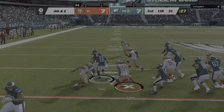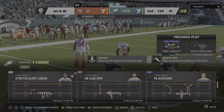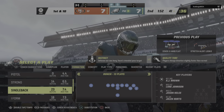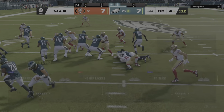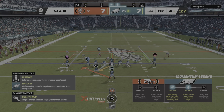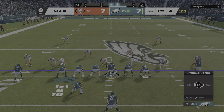Going for it with Sanders. And he will have first down yardage as he's brought down at the 41. And the drive stays in motion with a nice 8-yard pickup on 4th. The 4th down run successful. Now they look to pay it off on 1st down.